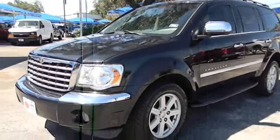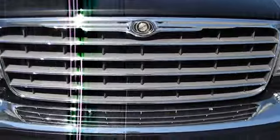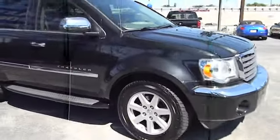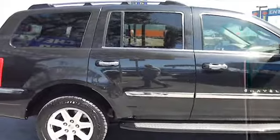The 2007 Aspen. The Aspen boasts a powerful V8 engine, generous towing and cargo capacity, and high-tech features. It has the power to tow your toys and the elegance to look good doing it. This vehicle has less than 85,000 miles.